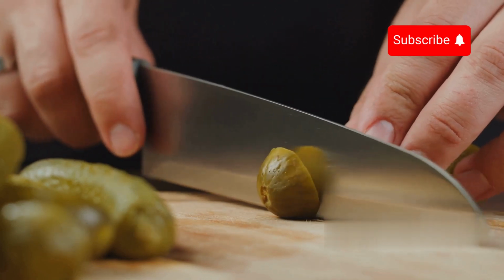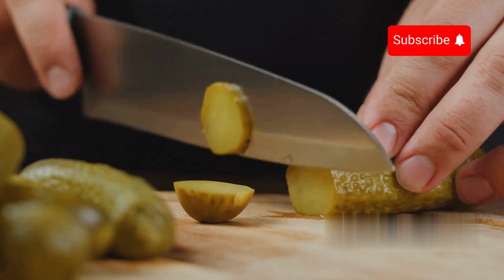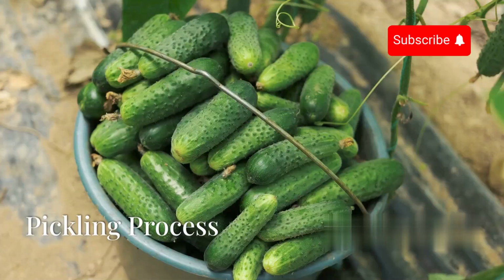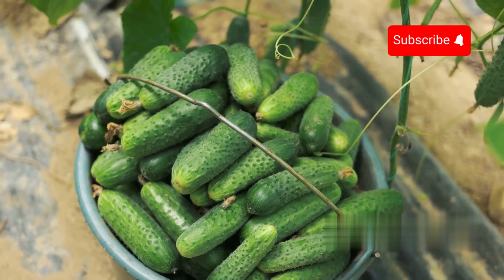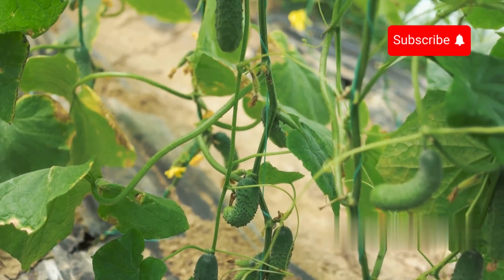Right, first we will take a tour through the sliced ones. This load of sliced pickles is driving me crazy, which is, by the way, all done mechanically. Turning from ordinary cucumbers into flavorful pickles that are ready to be enjoyed by pickle lovers everywhere.